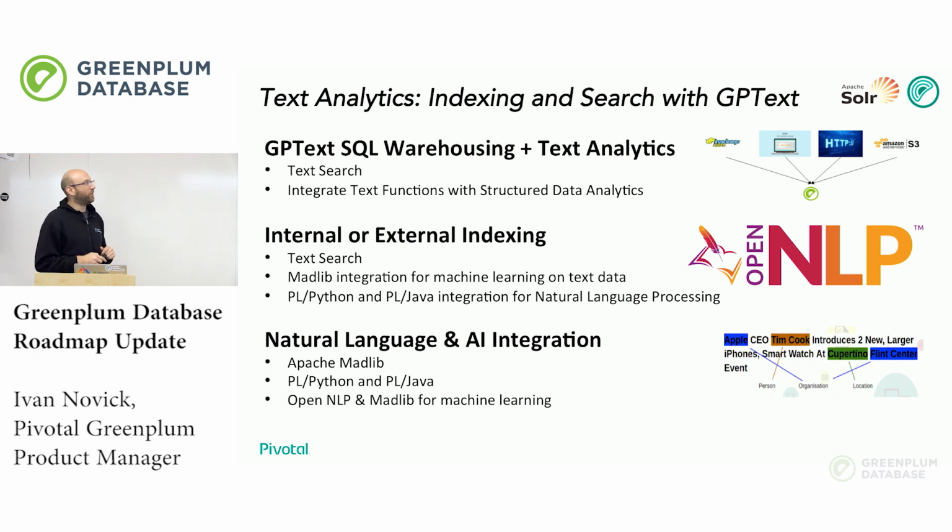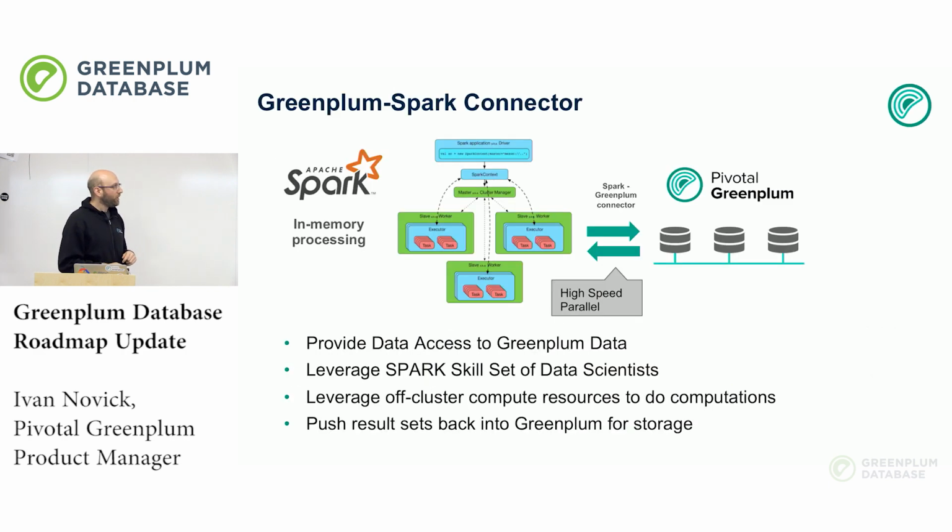We also have, with the Pivotal distribution, a Spark connector. So anybody who is a dedicated Spark user can access data in Greenplum, and we can keep it centralized as the single source of truth in the Greenplum database. People can query through SQL, or they can access it with Spark if they want to.